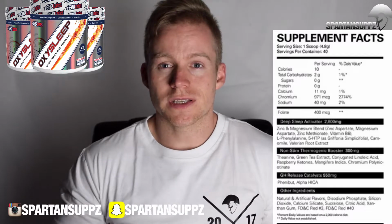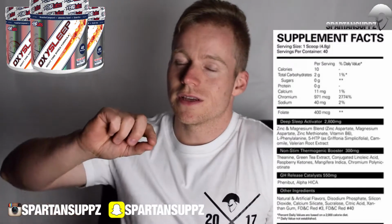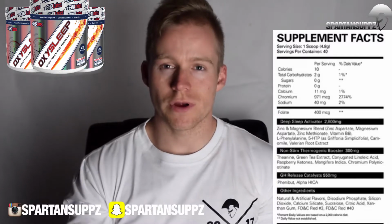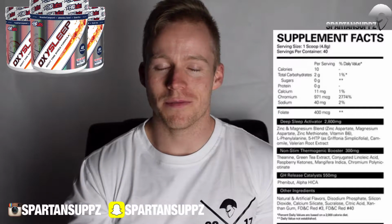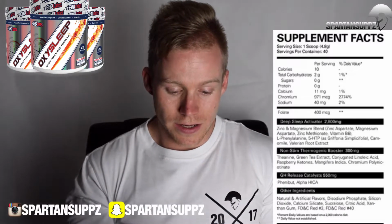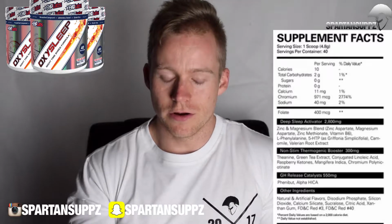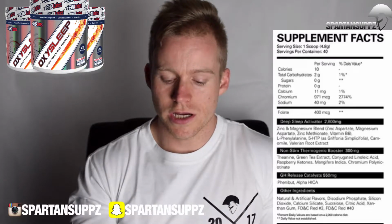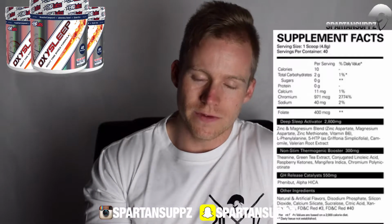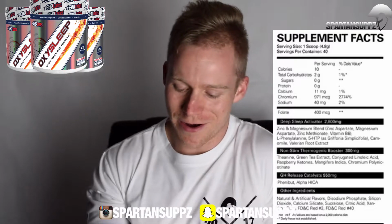Next up, we've got some raspberry ketones. What's cool about this is they're stimulating lipase. This is again more of a fat-freeing, fat cell type compound to release fatty acids to be burnt as an energy source. Next up, we've got a bit of Mangifera indica, which is more commonly known as African wild mango extract. Jury's still out on this ingredient. There's definitely nowhere near enough of it anyway, so I'm pretty much going to pass over that because there's not going to be anything good to say about it.